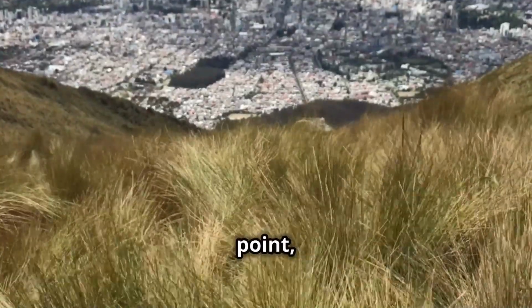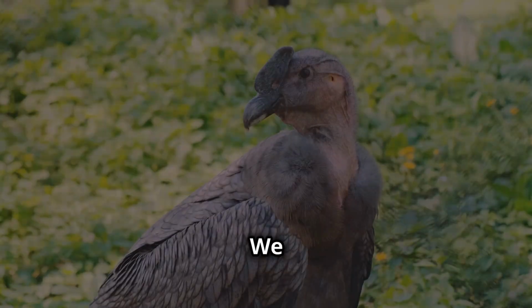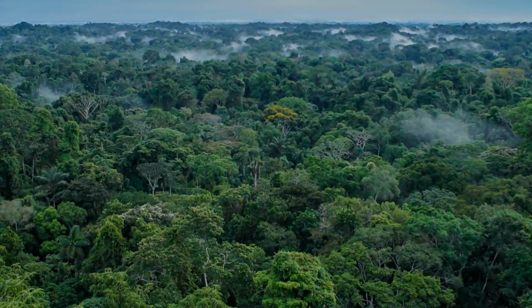We hiked up to a lookout point, and the views were insane. We could see for miles in every direction. We also saw a ton of wildlife, including wild horses, deer, and condors soaring overhead. It was a nature lover's paradise.